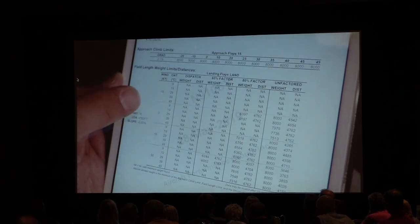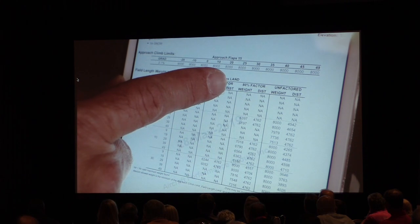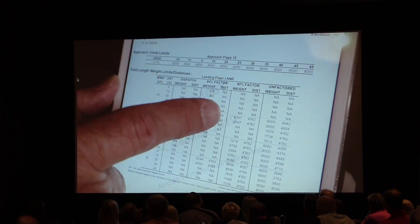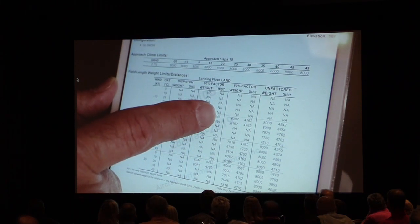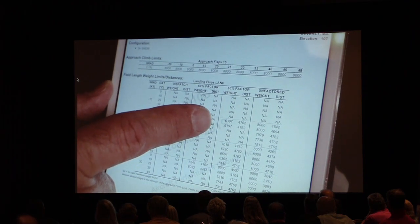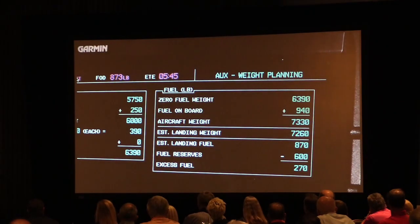With an inch of snow on runway 16, winds calm, using the CJP SOP safety factor, which requires us to be able to stop at 80% of the available runway, we can see that we have to be landing at a weight below 6,400 pounds, or about 1,000 pounds less than our actual landing weight, to have that safety factor we desire.